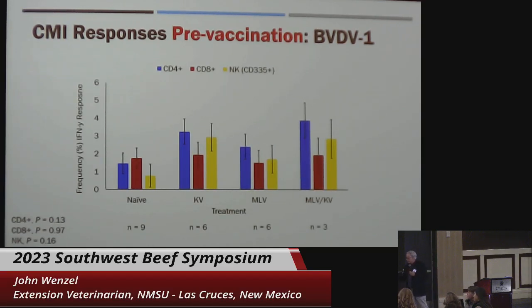So when we looked at these pre-vaccination, you can see there's not a lot of difference there, even statistically. There's 3 different types. We've got CD4, CD8. These are types of immune cells. The one that I think is the most important is the NK cell, because that's what's called the natural killer cell. And in the viral response, that natural killer cell is your big gun. It's the one that does a majority of the work. So we like to see lots of natural killer cells. So when we looked at that pre-vaccination, not a heck of a lot of difference. You see there's some, with our modified lives, we've got some higher CD4s.